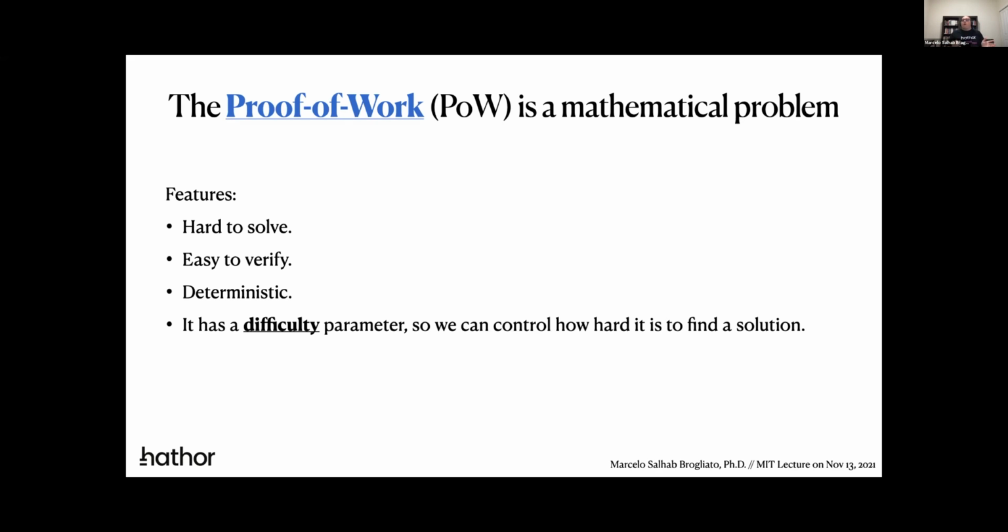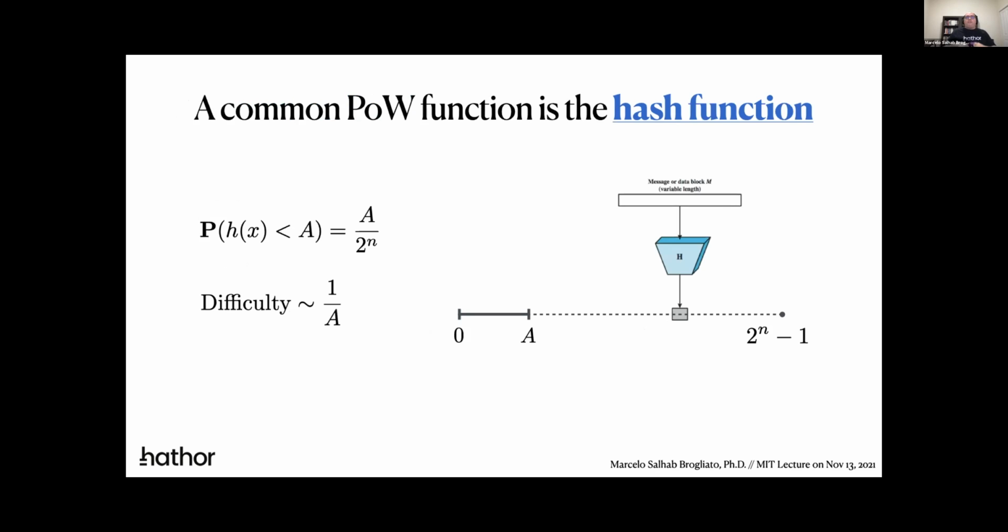Polynomials might be a candidate for a proof of work problem because it's not that easy to find the roots of a polynomial, but it's easy to verify. If I give you the roots, you can easily verify. It's deterministic and it has a difficulty parameter, let's say the degree of the polynomial. But computers can solve polynomials, and polynomials are not the choice for our proof of work here. A very common function used for proof of work is the hash function.